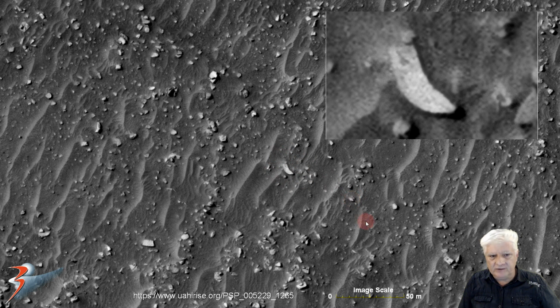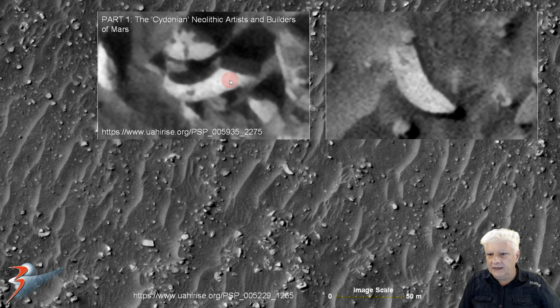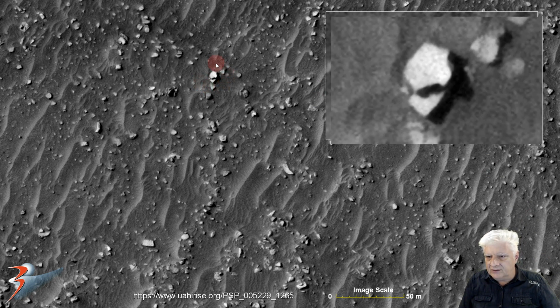This weird piece is about 14 meters long, and we've seen something similar in the past. Check out the rounded design to it, and then this part are featured in part 1, the Sidonian Neolithic artists and builders of Mars. This is more of a top view, where this is more of a side view. Check out the uniform thickness to this piece. And again, there's a similarity over there, folks. And then I found 2 of these.